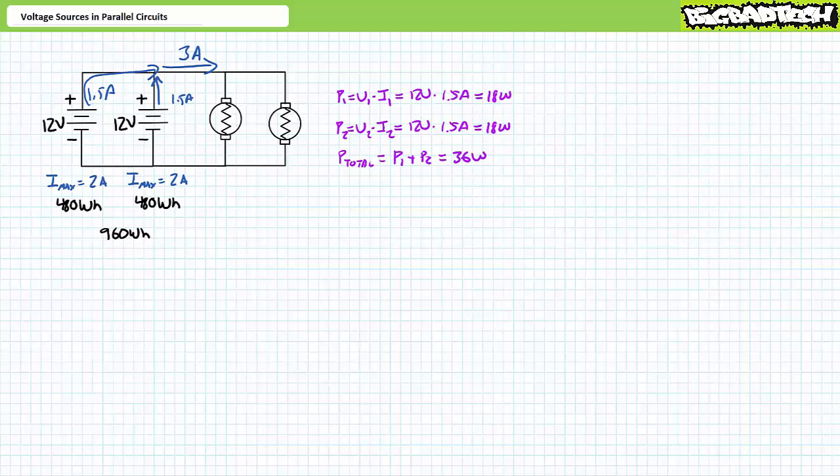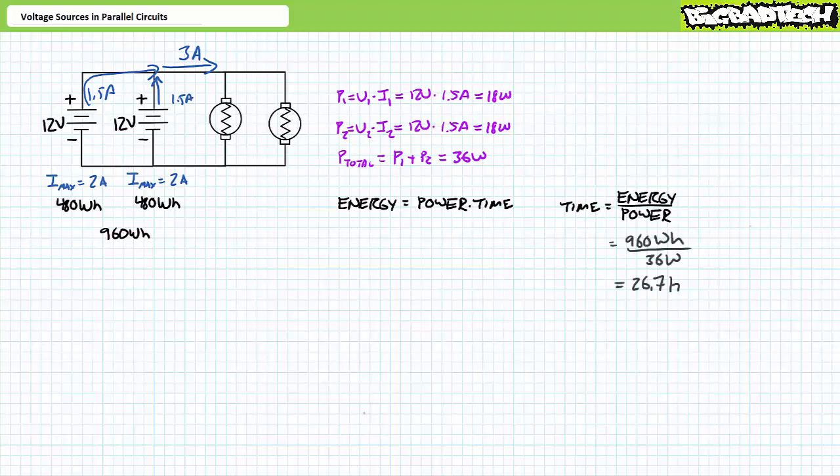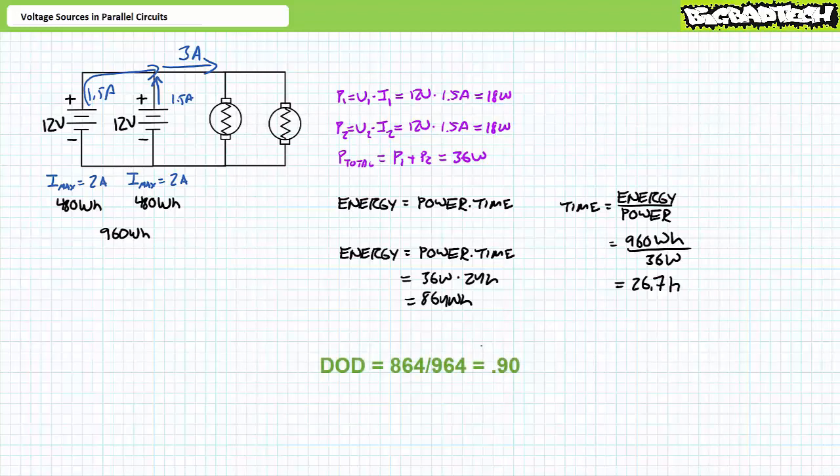My question to you is this: how long can the battery bank containing 960 watt hours of energy do so? You'll recall that energy is power times time. An algebraic rearrangement of this formula suggests that time is energy over power. Substituting our given values demonstrates that the battery bank can power these two loads for 27.6 hours, just a little bit more than 1 full day. This being said, after a full day of use, i.e. 24 hours of continuously supplying 36 watts, results in the expenditure of 864 watt hours of energy of the available 960 watt hours, bringing the batteries down to a 90% depth of discharge.